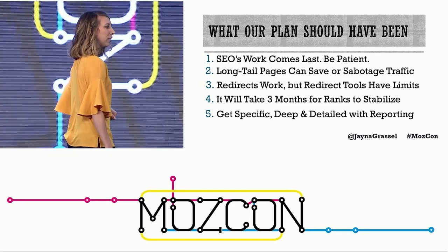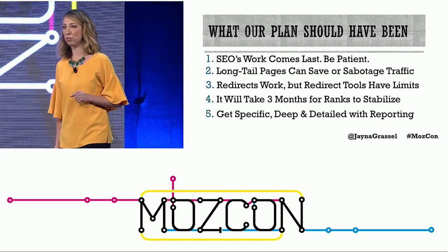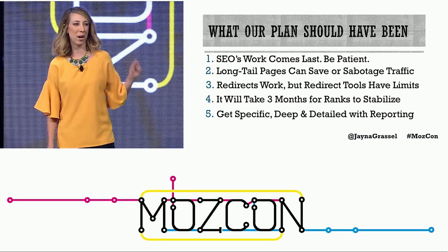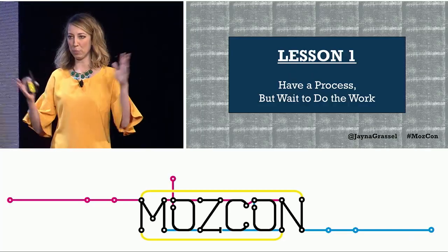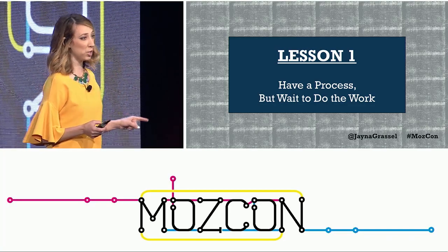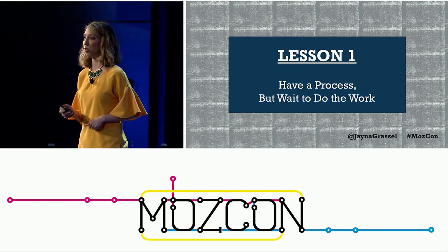And then finally, we really had to get specific with our analytics. Everything was looking great at the top level, but it's only when we started looking at individual pages that we were able to identify and fix our problems. So lesson one, have a process. Processes are good. They're good for your team. They're good for your business partners. Everyone wins when people know what to do. But wait to do the work.